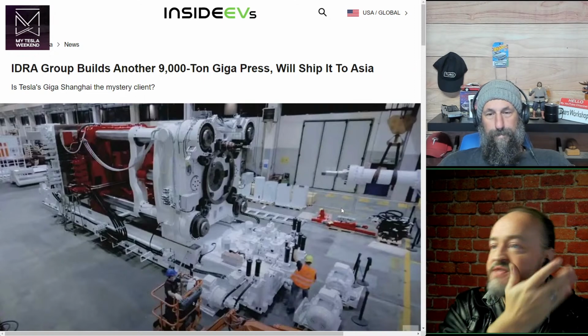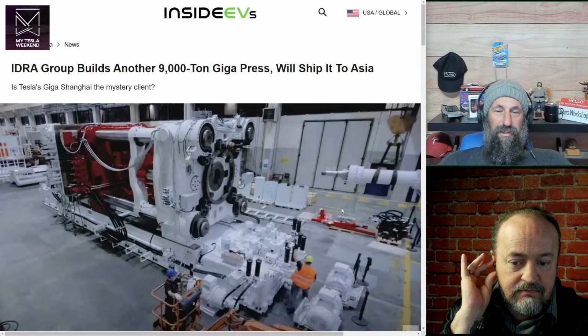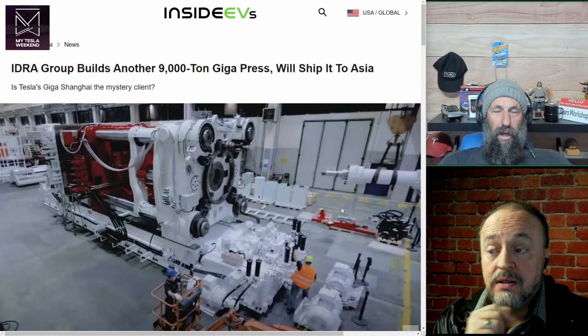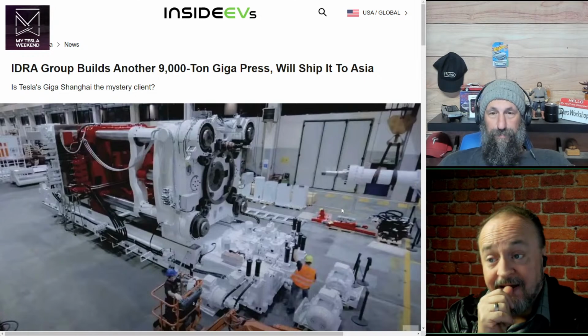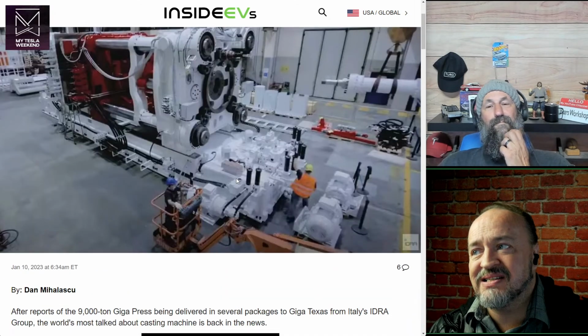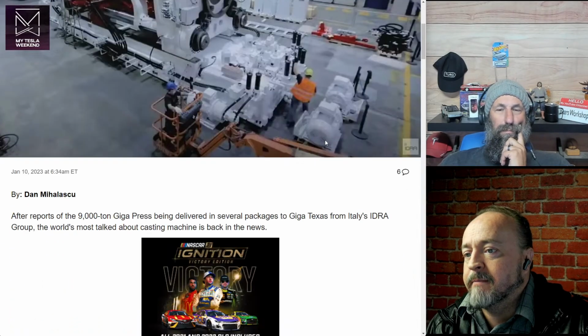The use case for something this big is limited. It has to be something that is massive, mass produced, in large quantities, and very big. All those things are true. Now, if this is the actual picture, that is Tesla red. Different companies get different colors.